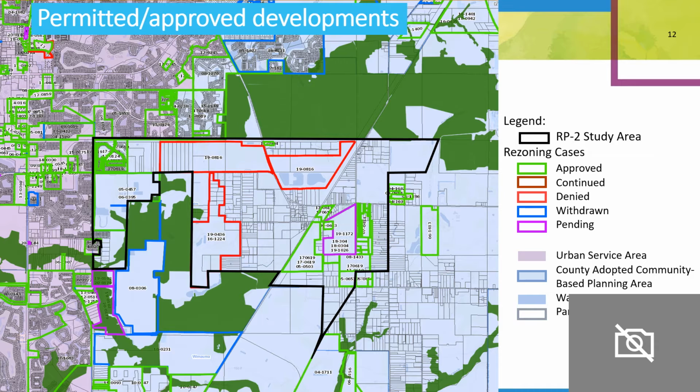This map shows in the green boxes projects that have been approved. Projects in the purple are pending. And then the projects in the red outlines identify projects that have been denied in the past. So the point here is things are changing in the area, and that's why we're doing this study.